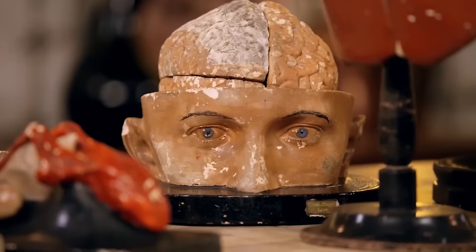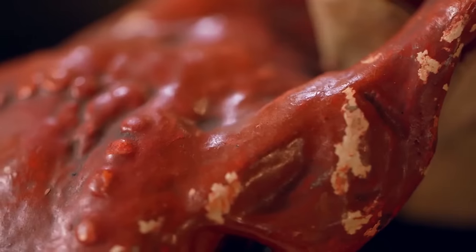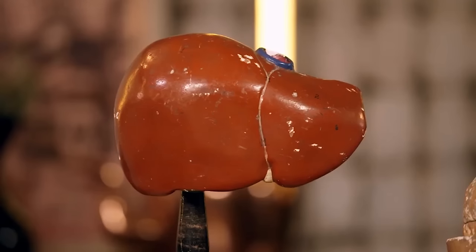First to take them on is Matt, with some medical mementos he hopes could be worth a mint. I collect this type of item, so it just drew my eye immediately. I thought they were quite unusual, quite rare. These just seemed to stand out as something unique.